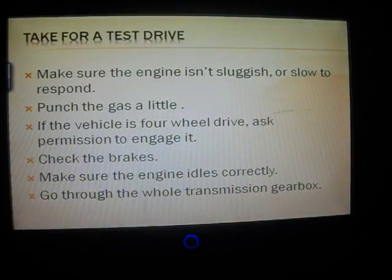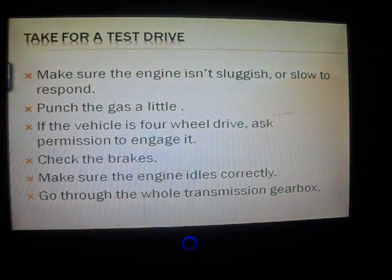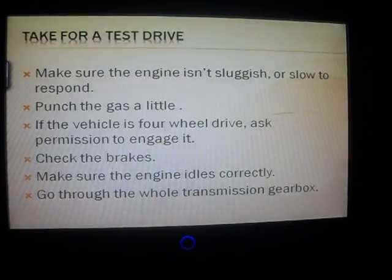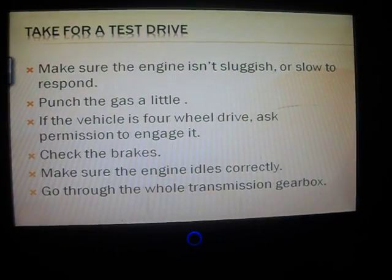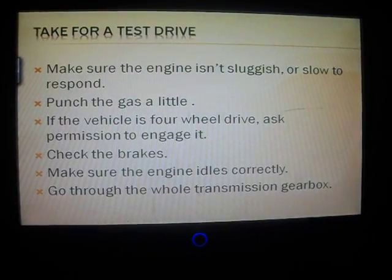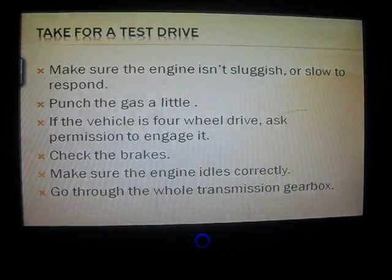Check the brakes. Older brakes will be soft. That is normal, but most brakes are not supposed to be really, really soft, like almost to the floor. If they are too soft for your comfort, ask if there's anything wrong with the brakes. That could be a problem.